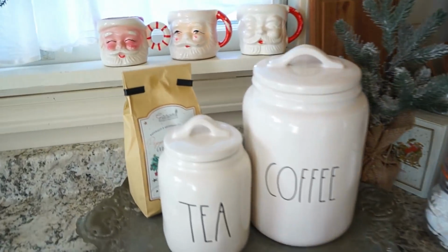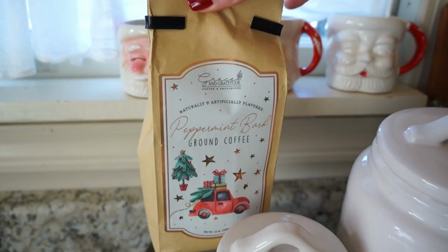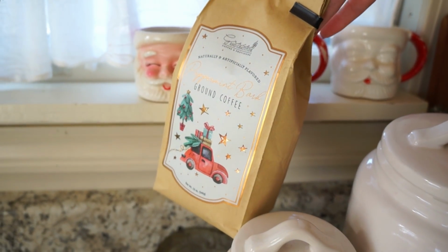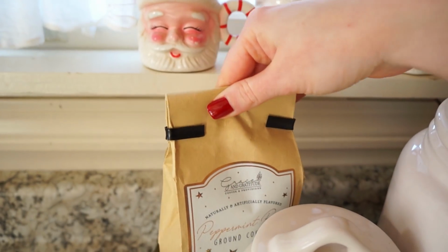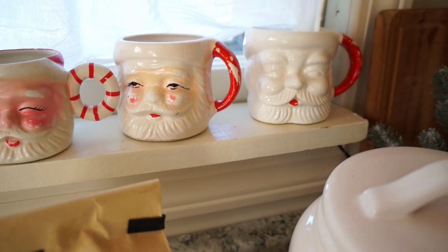I did try this coffee the other day, by the way, this peppermint coffee, and it is really, really good. I didn't know if I would like it at first, but it's not a super strong peppermint taste. It's just like a hint of peppermint, so it's like the perfect little Christmassy coffee treat. And then these Santas are all thrifted.